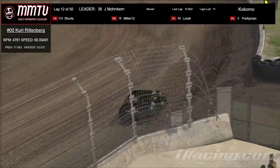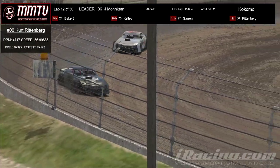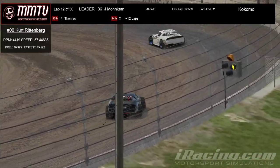These cars are tough, man. They can take a pretty good licking. Yeah, I'm looking at his front tires right now. It's got a lot of wheel in it, but that thing just ain't turning. He's got something broke.